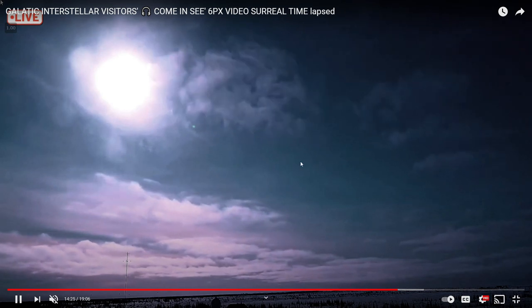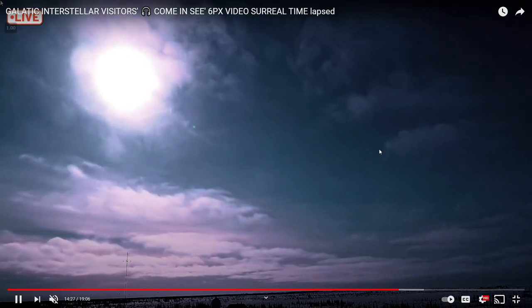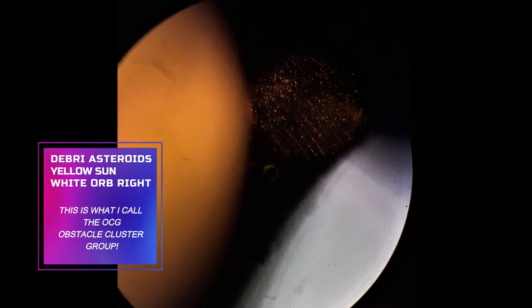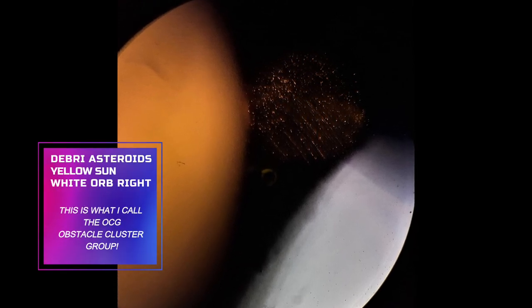This is just a piece of this video. And there's actually five objects. Are they five giant lenses just in case they need to turn the light up? Now right here, you see this cluster of rocks. Okay, it's debris. And I'm going to really examine this debris today. That's why I'm showing this video.